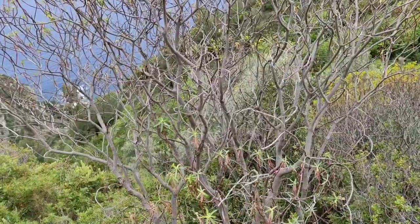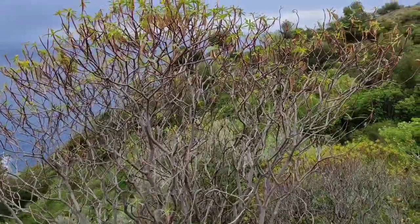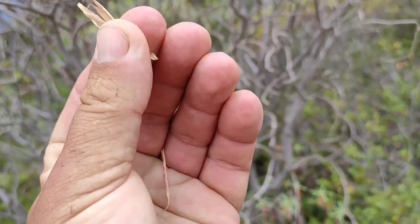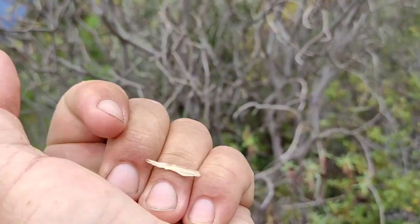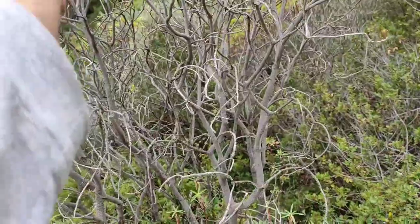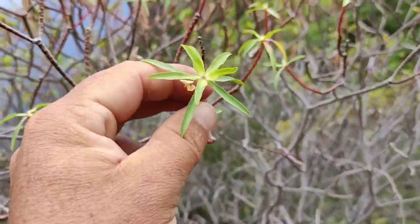First one, it's deciduous. It loses its leaves in winter. Here we have the old leaves from last year. Drought came too fast, so it lost them so quickly it couldn't even lose them properly. They basically died on the plant instead of being drained of nutrients properly. And those are the young leaves which came up this spring.